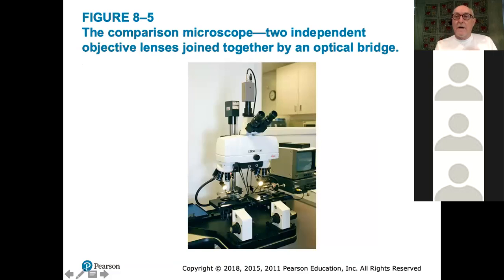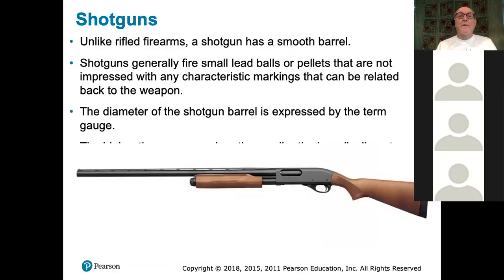Here is the microscope itself. It's actually like two microscopes, really. It gives you two images, and it just brings the two images together for you to do the comparison. Comparison microscopes have been in use for a very long time. I think they were invented in the 1920s.